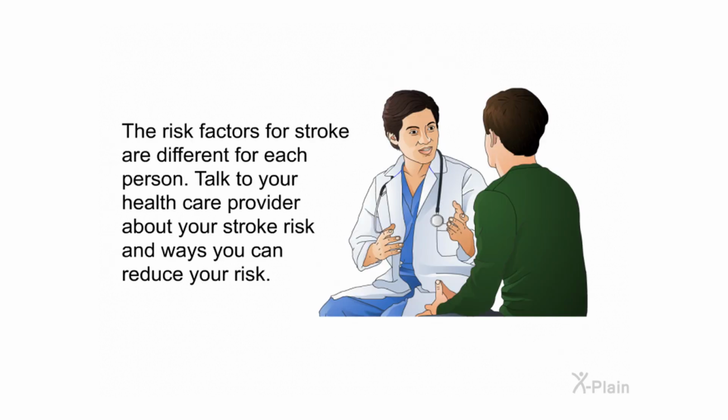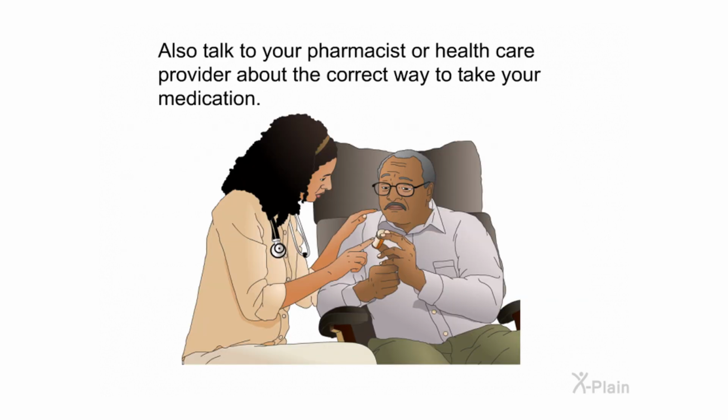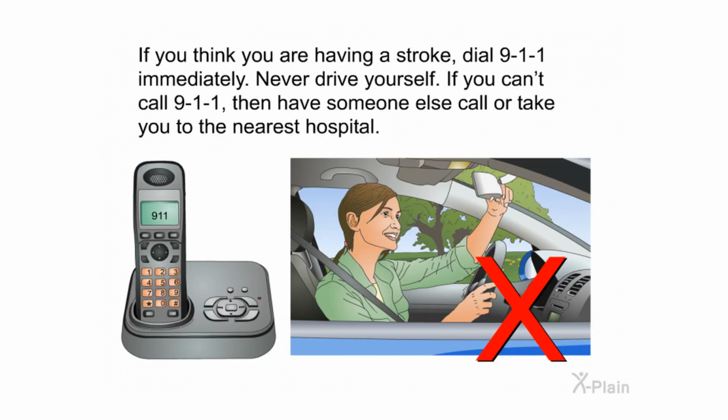The risk factors for stroke are different for each person. Talk to your healthcare provider about your stroke risk and ways you can reduce your risk. Also, talk to your pharmacist or healthcare provider about the correct way to take your medication. If you think you are having a stroke, dial 911 immediately. Never drive yourself. If you can't call 911, then have someone else call or take you to the nearest hospital.